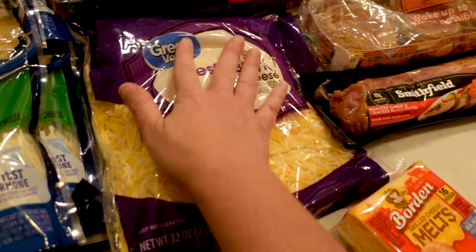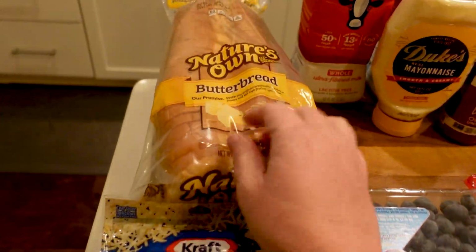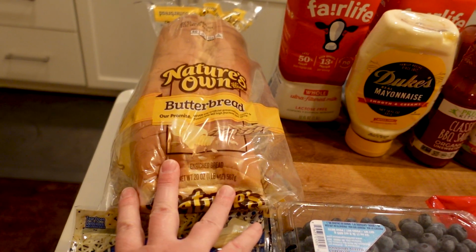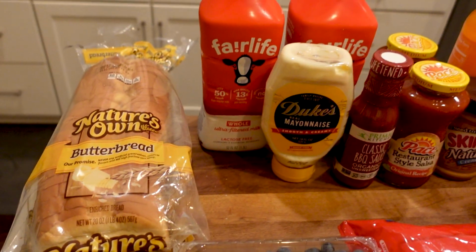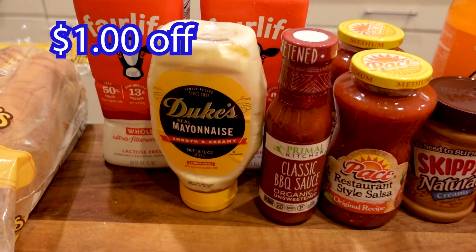This was actually not in the sale. I'm sorry, not in the sale. We just needed it. Free, absolutely free, Nature's Own butter bread for the kiddos. Fairlife milk, I think, was 50 cents off each. There was a rebate on everything, y'all.